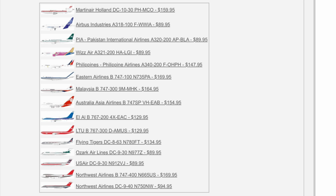El Al 762 in the old livery, and I also see LTU 763. Very nice. Flying Tigers DC-8 63, November 780 Foxtrot Tango. And then someone alerted me to this when this got announced. An Ozark DC-9 30 here. This is in the older 70s livery, the Three Swallows livery. And this is the particular livery that I need in 400 scale. I did find one on Waffle, but as I've explained before, that was a stock error that occurred. So unfortunately, I was not able to obtain that plane right away.